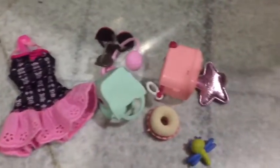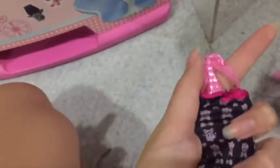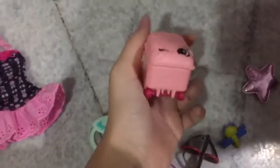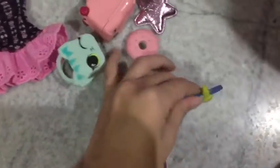Okay, so I'm back. And I actually got some stuff. I put Dracula's dress in an LOL Surprise OMG hanger, because why not? I found this bag. Then a few accessories I found in an LPS box, I don't know why. This Shopkins luggage, yeah. And the star, and the Loopsie, and yeah, that is it.